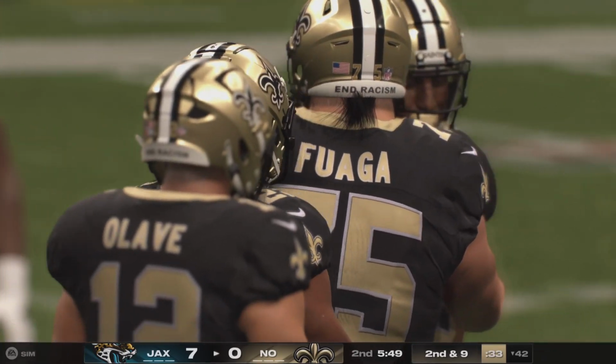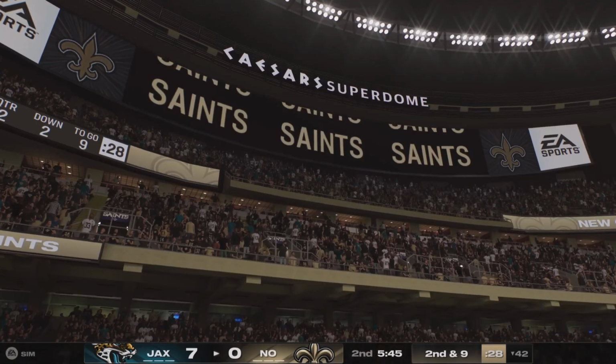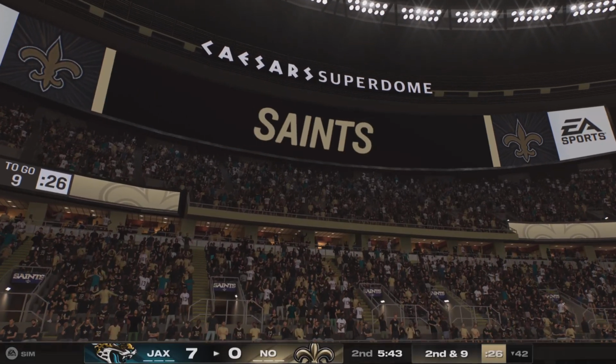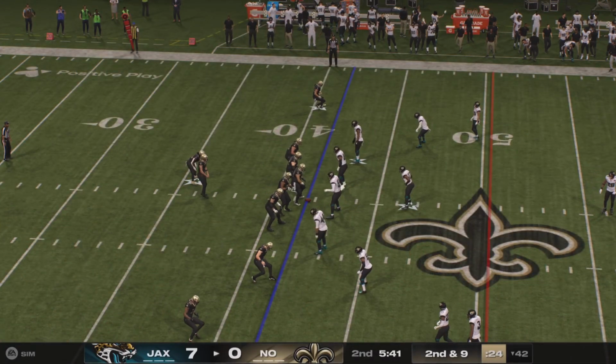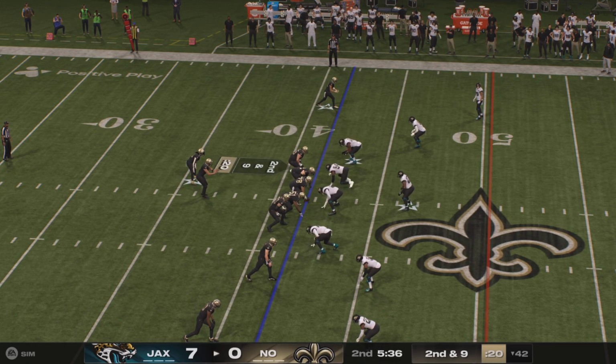Joshua Hines-Allen there on the stop. Let's just make this one succinct. Nice job there. All 11 guys on defense diagnosing the jet sweep and putting it down. From the 42-yard line, here's the 2nd down and 9.